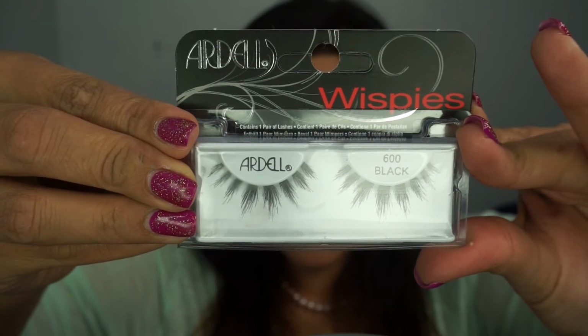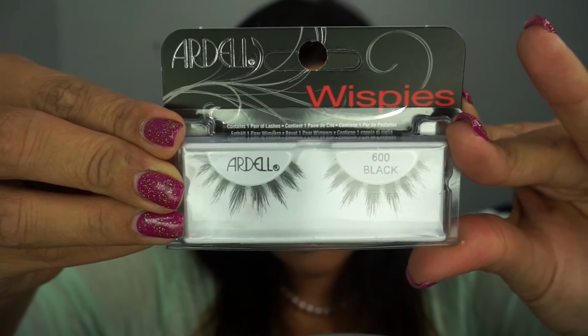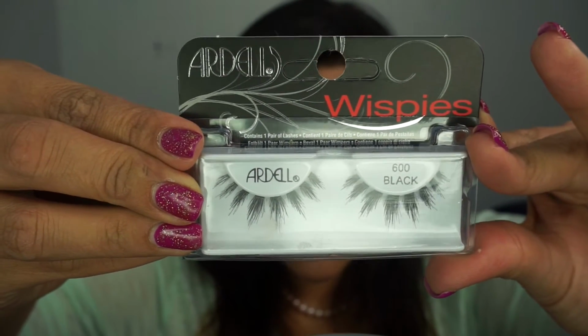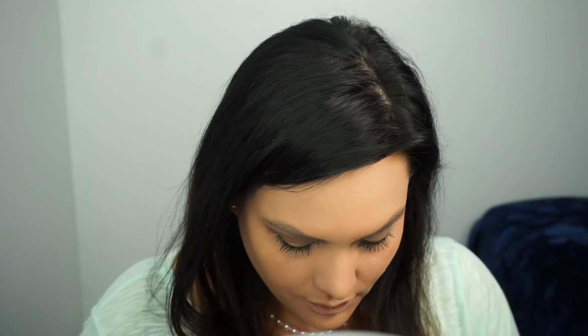I'm so excited about these new Wispies lashes that I found at Fred Meyer's. I've never seen anything quite like this before. So these lashes are Ardell Wispies number 600. And first I'm going to check here if I need to trim the lashes. I think super close, but I am gonna have to trim just a little bit off the end.